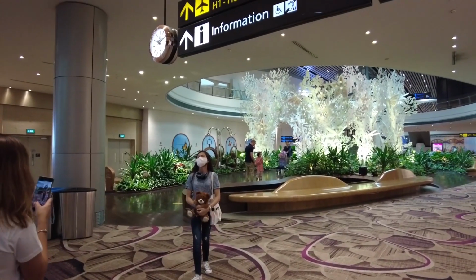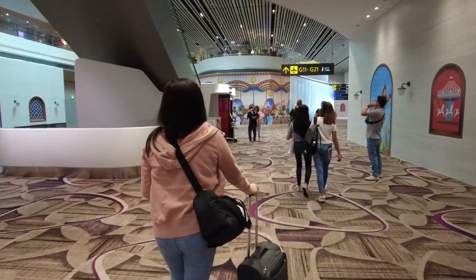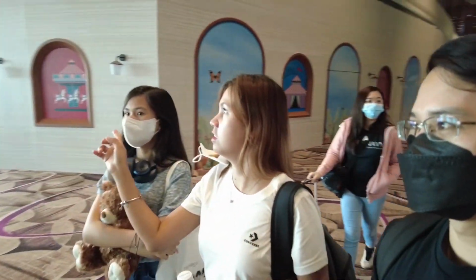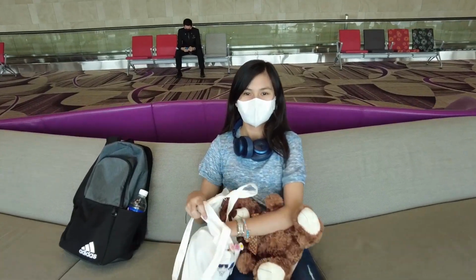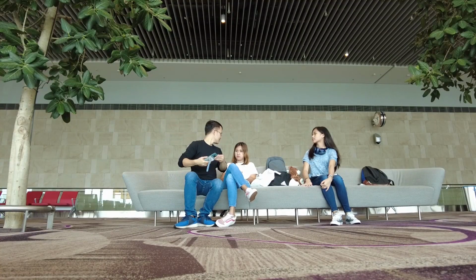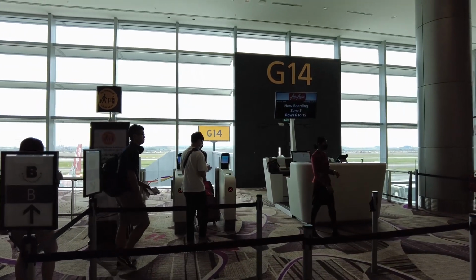Today we are at Changi Airport Terminal 4 and we are flying to Ipoh. We're heading to our boarding gate. Hello there! While waiting for our flight, let's take some photos. Finally, boarding time!